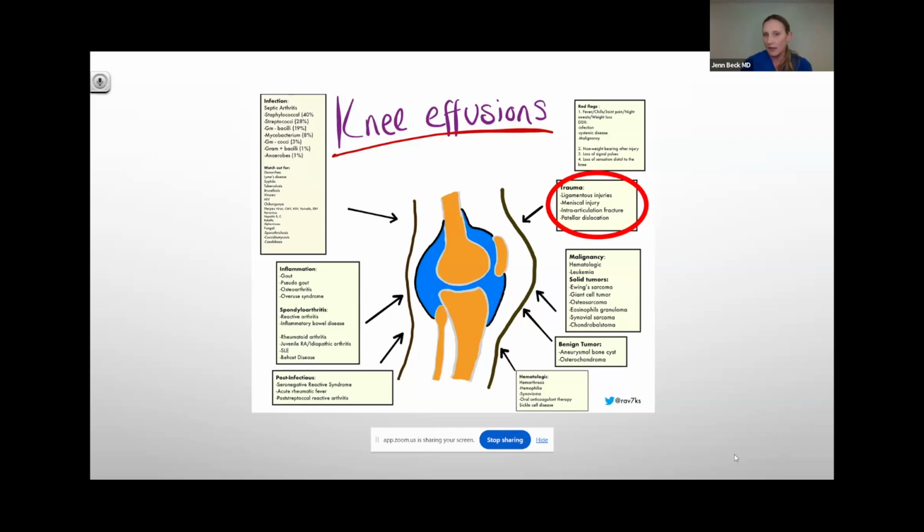And really the question is, can they weight bear for the x-ray, or do you need to do them supine, non-weight bearing? If you go through and get those as part of your trauma workup, really the next thought is, okay, they've got this clear history, they've got this big effusion, we're pretty sure this is a trauma. Really from a workup standpoint, once you've got the x-rays, I think that's going to be the major thing, and you may find something at that point.